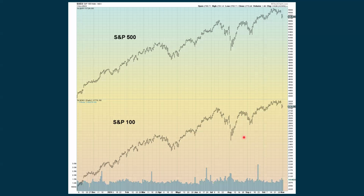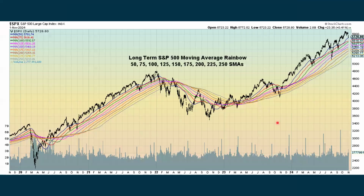We want to keep an eye on the S&P 100 compared to the S&P 500. They both have been under pressure lately, not really seeing any divergences here. Then we have a long-term rainbow going from 50 periods up to 250 periods. We're just coming down to the top end of the rainbow, and this just suggests that the long-term trend is still positive and all the lines continue to go up.